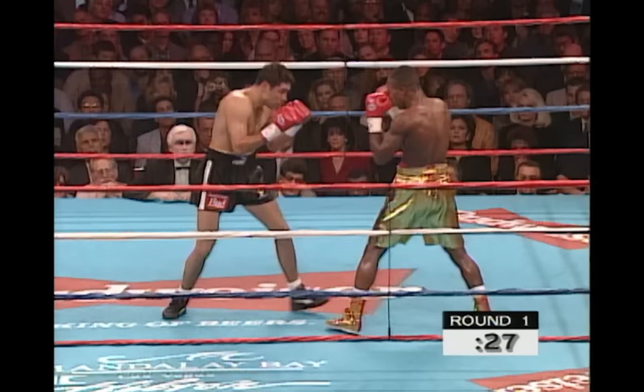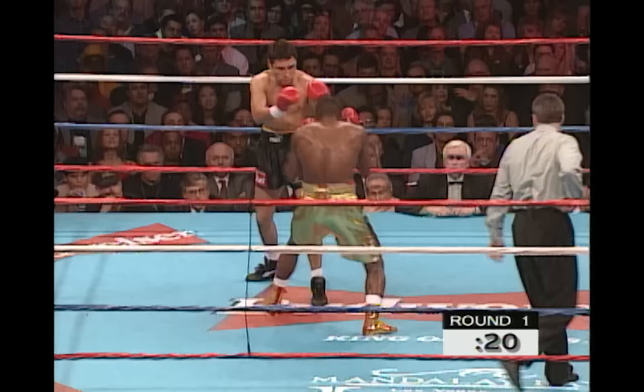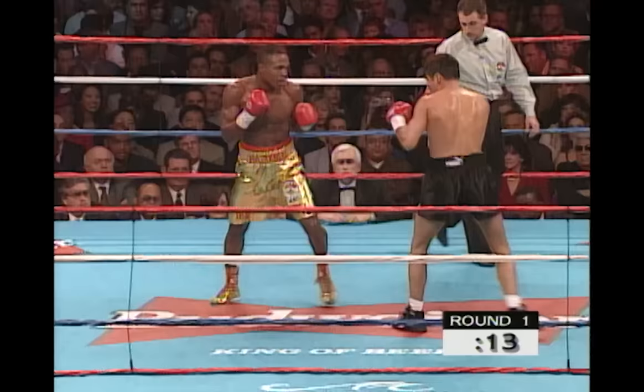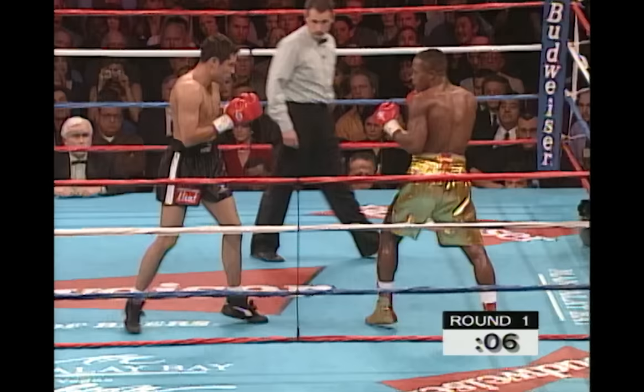Quartey, though, very adept at blocking punches like that. Obakar boxed that way against Quartey, but couldn't land effectively. And Quartey comes out of that shell, usually with good offense. See, nothing landing there by De La Hoya. That's the great defense of Quartey. A very, very close first round.